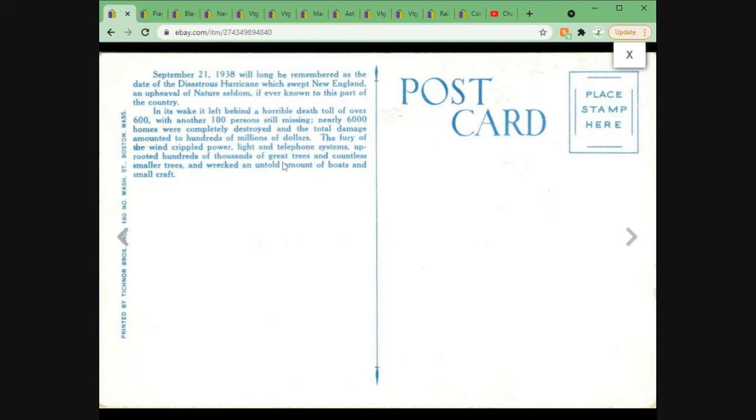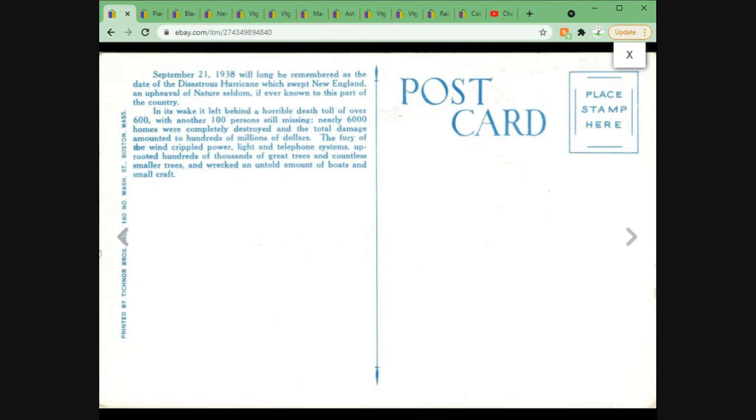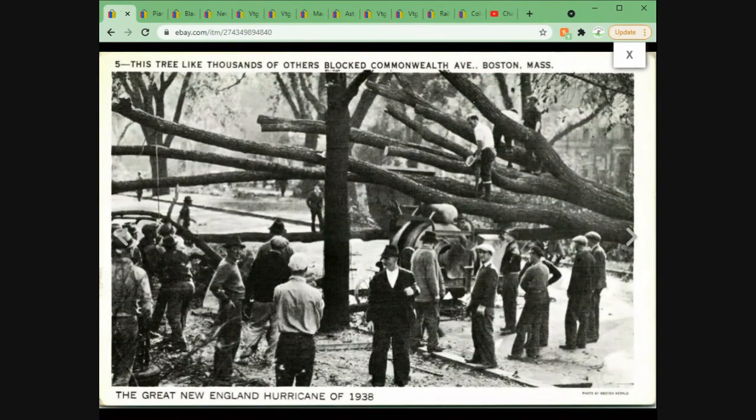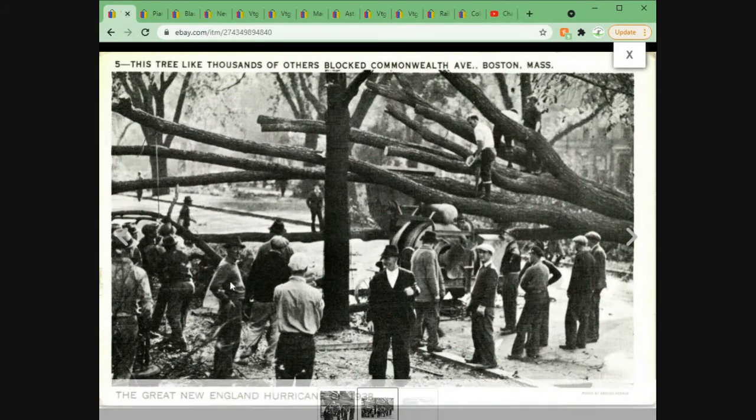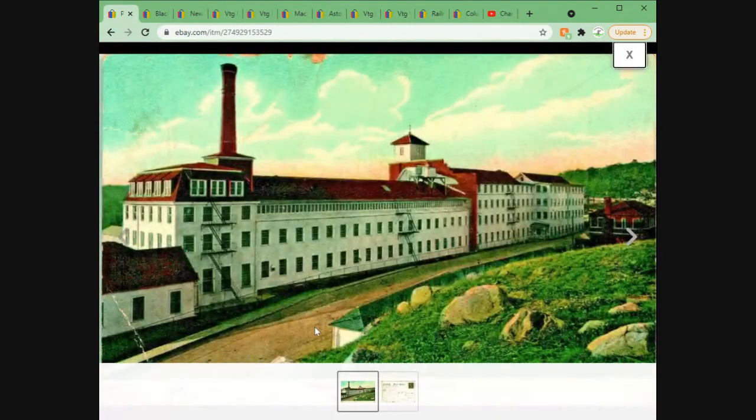I mean, oh well. They do talk about the death toll here. I guess I'm instantly wrong. Hundreds of millions of dollars. All right. Well, there you go. Anyways, this one took a long time to sell. I got $19.95 plus $1 shipping. And I've got a lot more from the series.